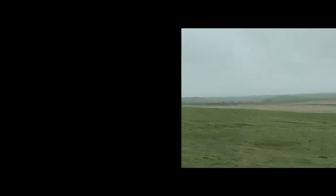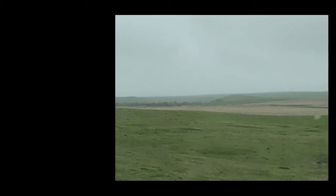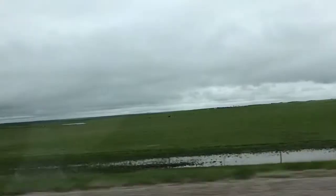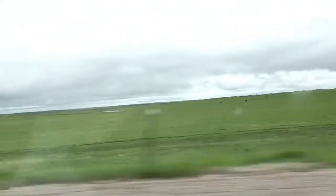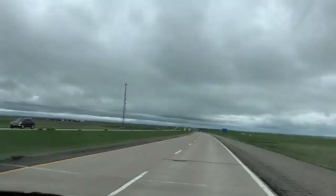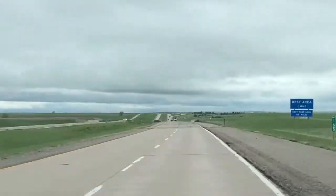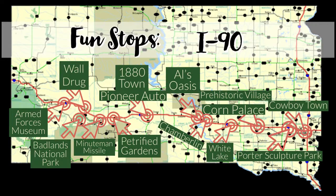So the next point of interest as you're moving through the Badlands and starting to move into the Black Hills of South Dakota is just a bump in the road stop on the side. It's not at a town. There's a rest area there, but it's just a very small armed forces museum. You can almost drive past it and you're like, wait, what is that? They've got a plane outside. Just a very small local stop with some armed forces history. So again, very cool if military is something that interests you.